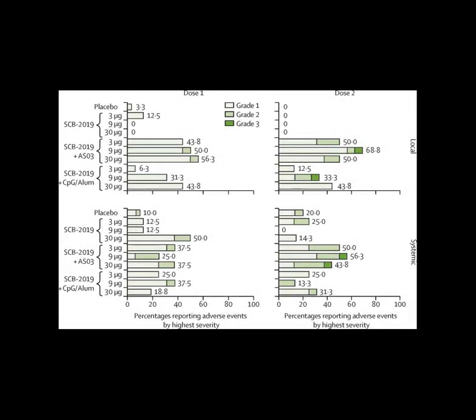SCB-2019 is a protein subunit COVID-19 vaccine developed by Clover Biopharmaceuticals using an adjuvant from Dynavax Technologies. Positive results of Phase 1 trials for the vaccine were published in The Lancet, and the vaccine completed enrollment of 29,000 participants in Phase 2/3 trials in July 2021.